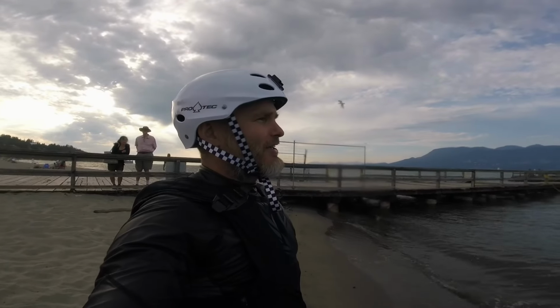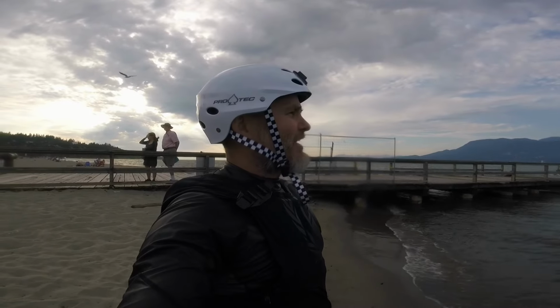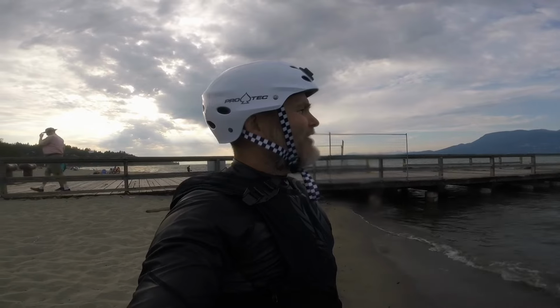Well, back at Jericho, it's been a while. It's windy, crazy windy still. The swell seems to have died down a bit, looking from here, but there was great swell out there. So I'm gonna try and see if we can get some off the dock.